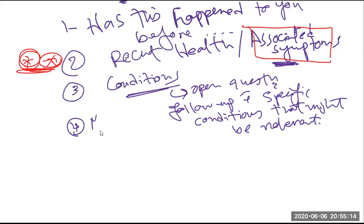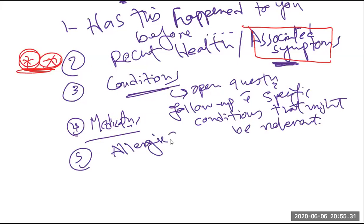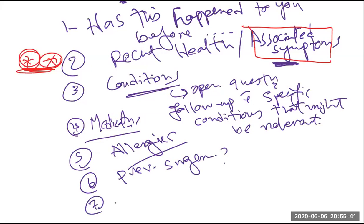Number 4, you ask about medications. Do you take any regular medications? Okay. Or including over-the-counter drugs as well. So do you take any regular medication? Number 5, ask about allergies. Do you have any allergies? Number 6, you ask about previous surgeries. Have you had any surgeries in the past? Number 7, you ask about hospitalizations. Have you ever been admitted to a hospital before?